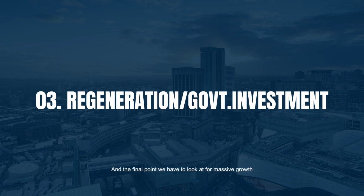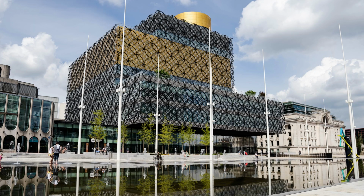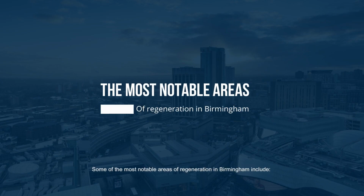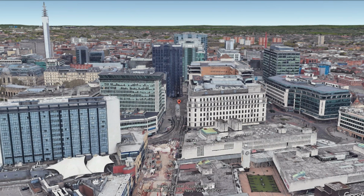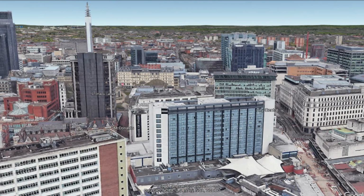And the final point we have to look at for massive growth is regeneration and government investment. Birmingham is a vibrant city with a number of areas undergoing regeneration and receiving significant investment. Some of the most notable areas of regeneration in Birmingham include Birmingham City Centre. The city centre is currently undergoing a major regeneration project, with a focus on commercial and residential property development.